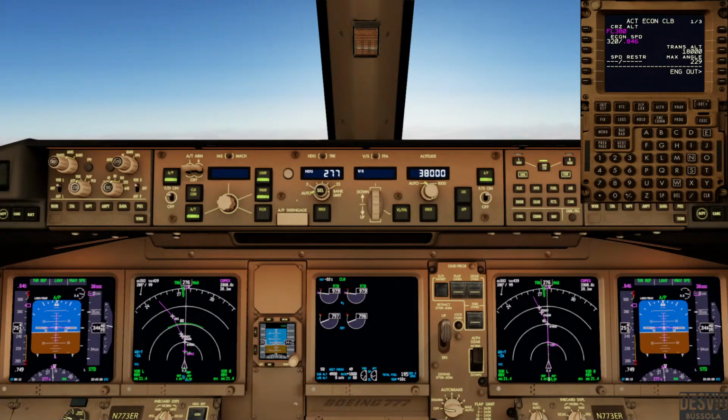Okay, and we are going to see, I'm just going to open here, if we want maximum rate of climb on the 777, we need to calculate. So the maximum rate of climb will be the flap up maneuver speed plus 60 knots. Okay, so I will write here for you, up plus 60.